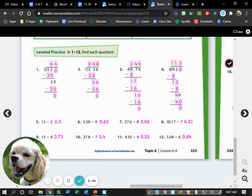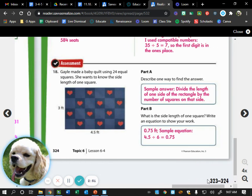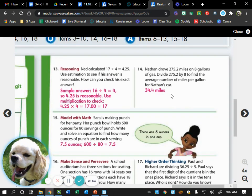Hands down. Now we're going to go on to our word problems. I know at least one of them was a little trickier. So let's look at number 14 first. Number 14 said, Nathan drove 275 and 2/10 miles on 8 gallons of gas. Divide 275 and 2/10 by 8 to find the average number of miles per gallon for Nathan's car. First of all, Nathan has a very gas-efficient car. That's a lot of miles to drive on 8 gallons of gas.